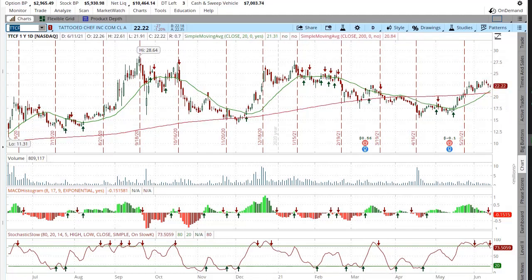So, what we have here is we're looking at Tattooed Chef, TTCF. I really like Tattooed Chef. I really like their bowls that they have. Every time I go into Target, it seems like they're almost sold out of these things. The mac and cheese is really good. A little off topic, but that's why I like the stock, right? That's how I originally got turned on to it.